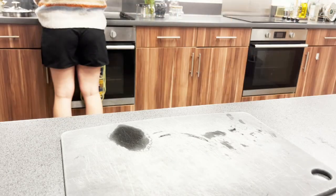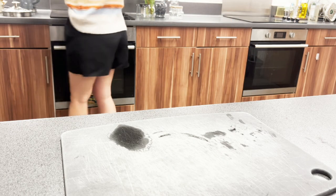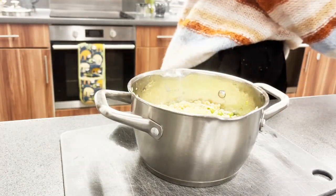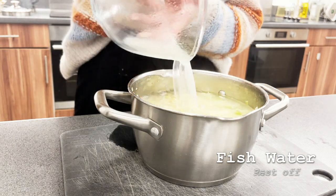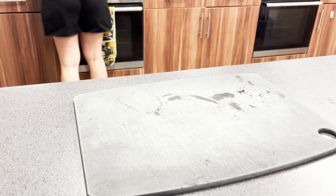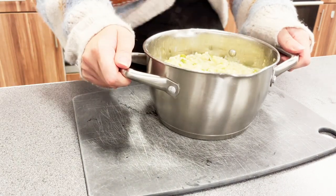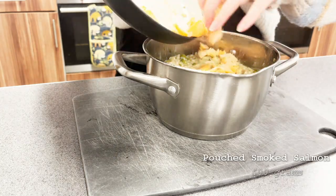You're going to then cook until all of the water is absorbed into the pearl barley. Once all the water is again absorbed into the pearl barley, you're going to add the rest of your fish water. And again, you're going to cook until all the water is absorbed. The pearl barley should have expanded in size, become soft, and the whole thing should be of a stewy texture. You're going to want to add in your poached salmon.